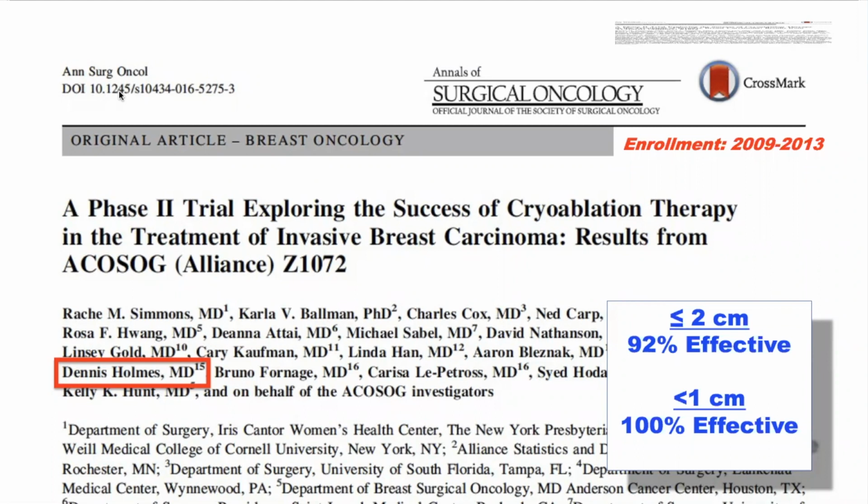Number one, we've since learned a lot about the limitations of imaging and how important quality imaging is in selecting the right patients. But there was also an experience component that at that point in time, the surgeon experience was limited. And so some of the failures had less to do with the ability of cryoablation to kill cancer, but more to do with the ability of the surgeon or the radiologist performing the procedure to accurately target and complete the lesion. So it's not just a matter of the technology, it's a matter of the skill set, and that's where a learning curve becomes really important.